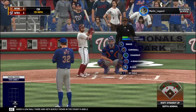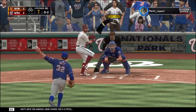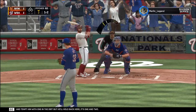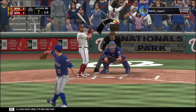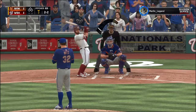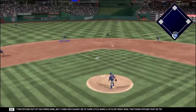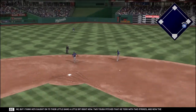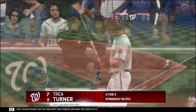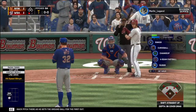Chased a low ball there, and he's quickly down in the count 0-2. Into the windup. Here comes the 0-2 pitch. And he'll try and tempt him with one in the dirt, but he'll hold back here. It's 1-2. And a slider runs away from him there, and the count levels at 2-2. Well, he kind of got caught chasing the first 2 pitches out of the strike zone. But I think he's caught on to their game a little bit right now. 2 tough pitches that he took with 2 strikes, and now the count is 2-2. On to first, so a good bounce back pitch there as he gets the ground ball for the first out.